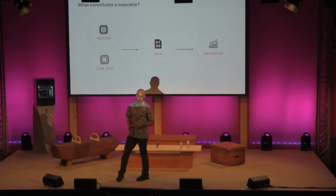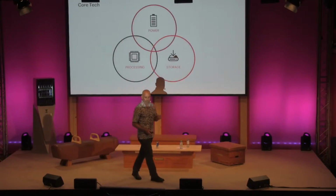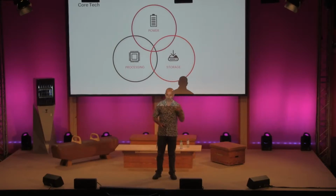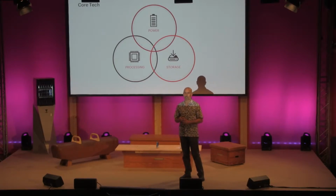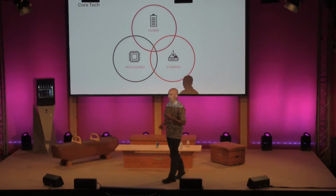Well, to get there, we had to really look at what was possible with wearables. And we looked at the three components that really had to come together. The processing power had to be enough to communicate data and make sense of that data. We do all the processing on our product. Then we transmit that, but to do that, we needed power. To get that power, we had to design our own battery.